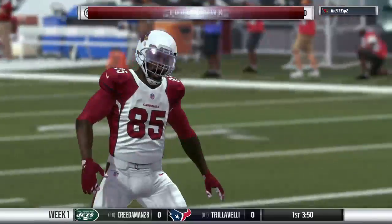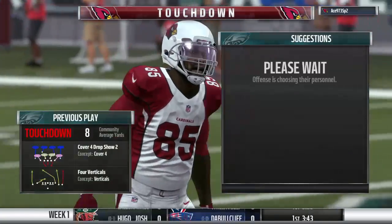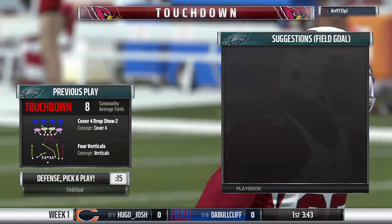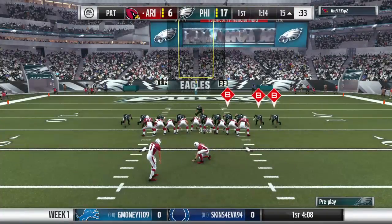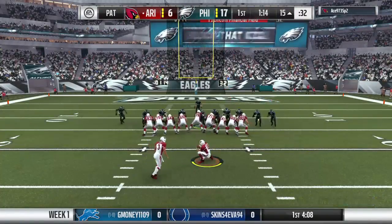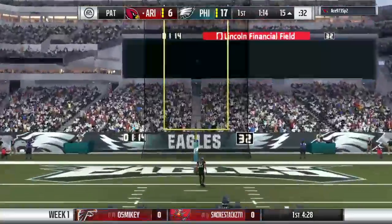And that is caught. Touchdown, Cardinals. Their dangerous wide receiver, 38 yards. And the Cardinals get a bit closer. The fly route works for the TD grab.